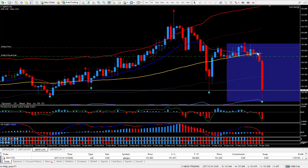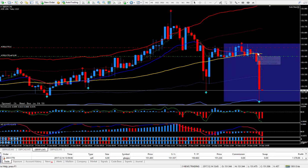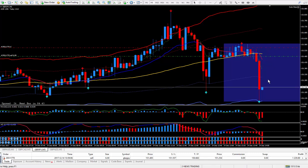I was right at the center point here. It's more tricky when it's right here. But as long as the indicators are looking good down here, high possibility of going down. Which it did do, by the way. Did go down. I'm just going to call it a day.